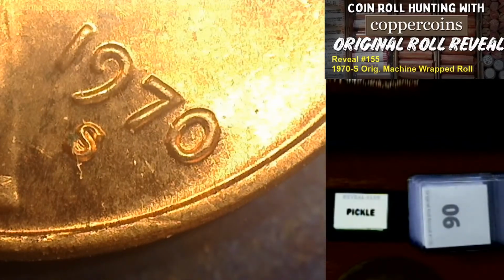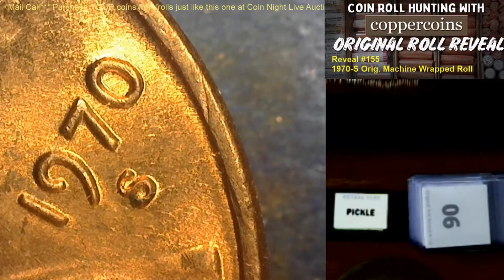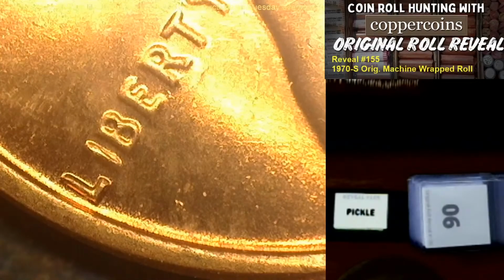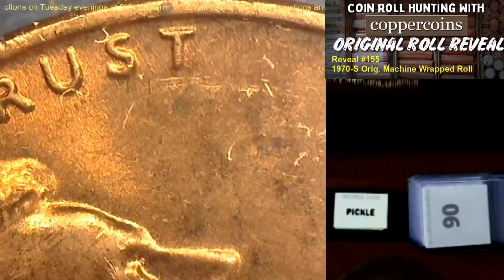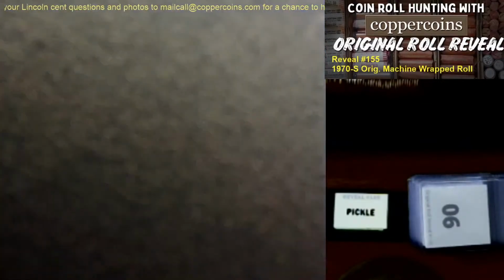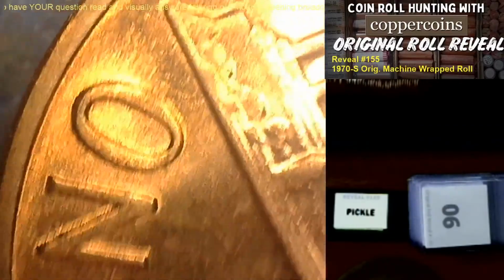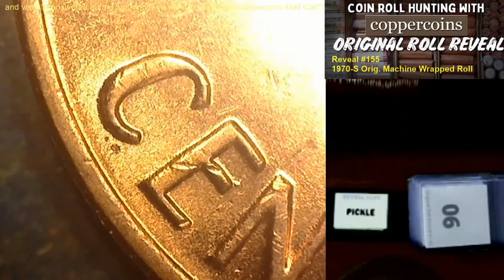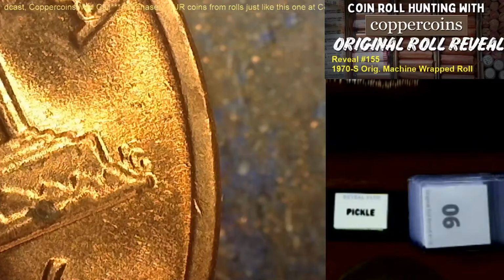Party Pickle. Let's see what Party Pickle gets. And still nothing yet. And nothing do I see on the obverse. Let's take a look at the reverse. The 1970 reverse design is a little bit fatter than other years, so it kind of looks a little bit like a Class 6 double, but this is normal. This is normal and it's common.